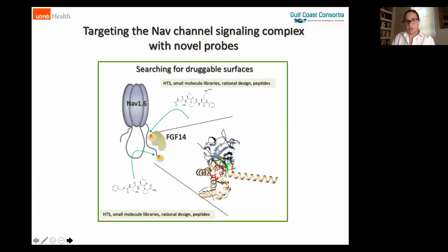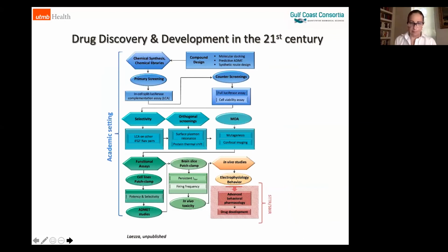So again, just to reemphasize, our rationale here was to explore druggable surfaces at the protein-protein interaction interface between these proteins. We also know that both the sodium channel and FGF14 are phosphorylated by specific kinases. So developing probes that could disrupt, or potentially increase, the interaction or the phosphorylation has been the focus of our research. So here is a pipeline that I put together, thinking about how to move forward in this research, in this drug discovery and drug development in the academic setting.